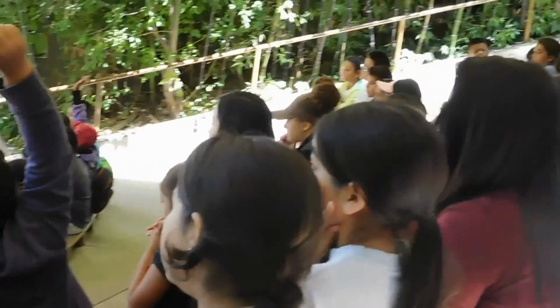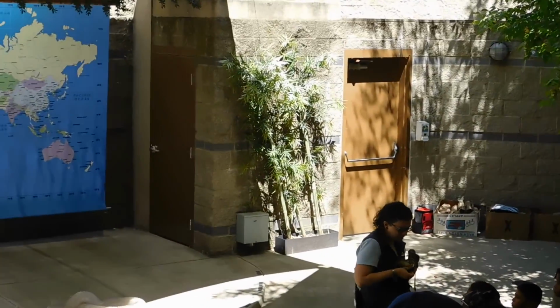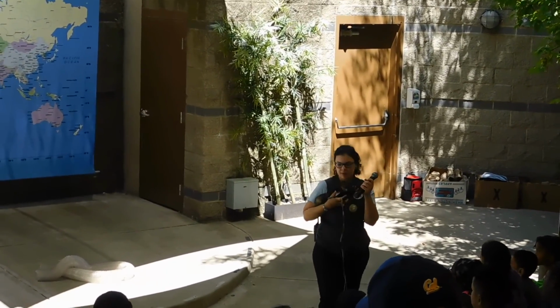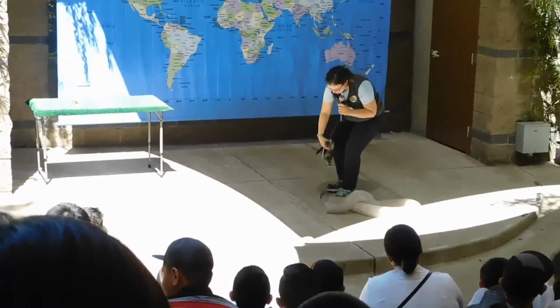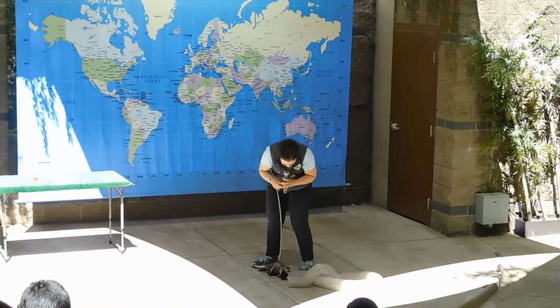Yes, they've got webbing in between their fingers that helps them even if they're on land or on water. Marcella is our wiggle worm. You want to try to go through the tunnel? No?